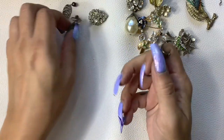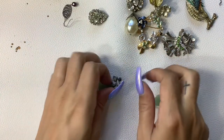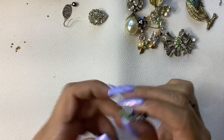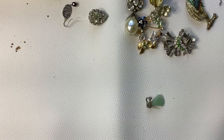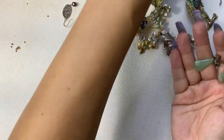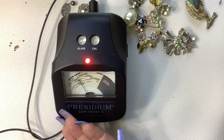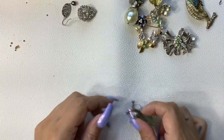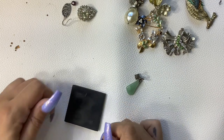Okay, here are some screwbacks. What does that say? Let me get my loop. Where's my loop? Oh, it does say sterling. Okay. So, and let's see what these come up as. Jade. And sterling screwbacks. We'll test these out really quick.